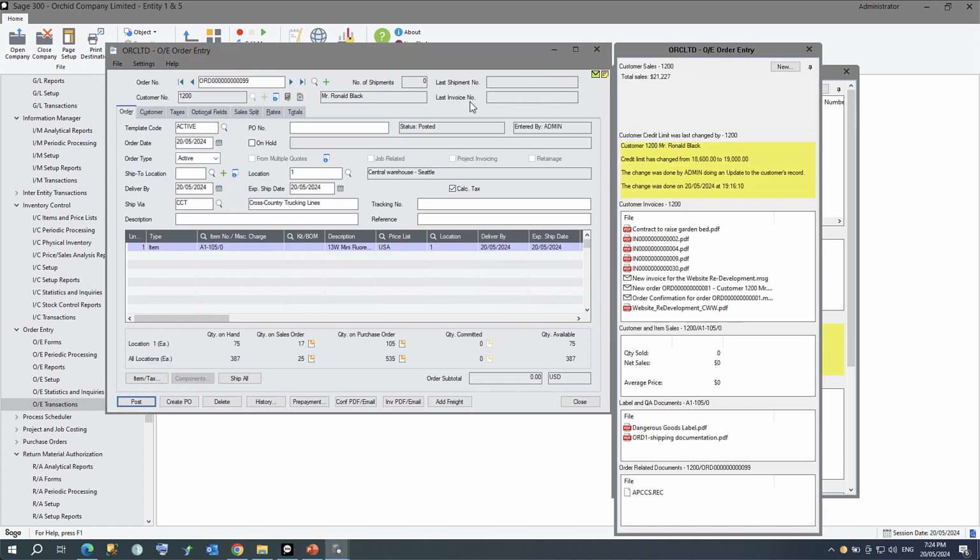Back on the order entry screen, I have now posted my order. I've got an order number and I want to send an order confirmation to the customer. We've added a button to the screen to print the file to PDF and email it to the customer. So this is automating a process that you can do manually: export to PDF, save it to the file name in a particular folder.